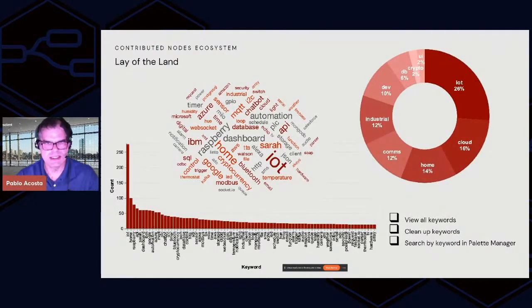Let me set the stage of where all those nodes are. You can find nodes for all sorts of applications, and you can see that in the word cloud, which is just looking at tags that authors have used for their nodes. That's one of the strengths of Node-RED: it has nodes for pretty much anything. In the histogram, you see how many nodes have used a particular tag. And then I took a crack at putting those tags into broad categories so that we can see where you can expect to find nodes and what the strengths of Node-RED are.